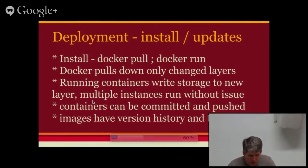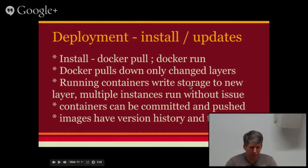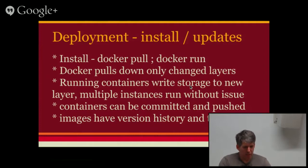So that's what I was saying here. Running containers write their storage to a whole new layer. Containers can be committed and pushed. So like I said, you make your changes, you commit it, and then you just do Docker push and push it up to your registry. And then from another machine, you can just do Docker pull, and then you'd have that same change.